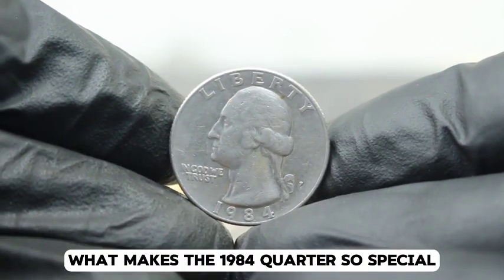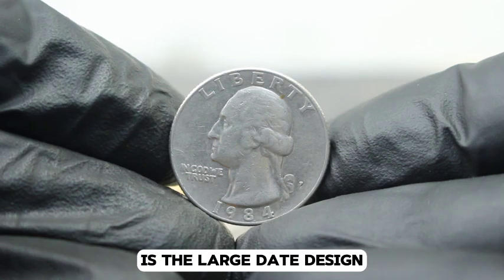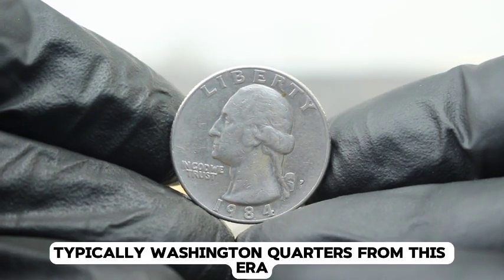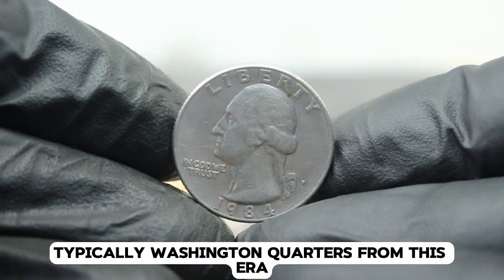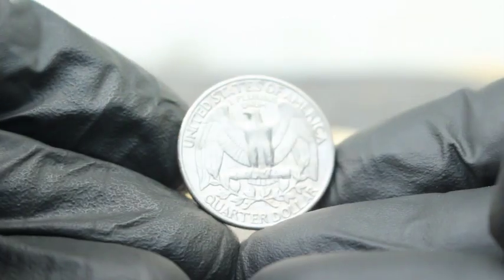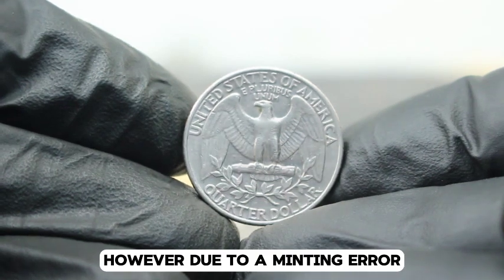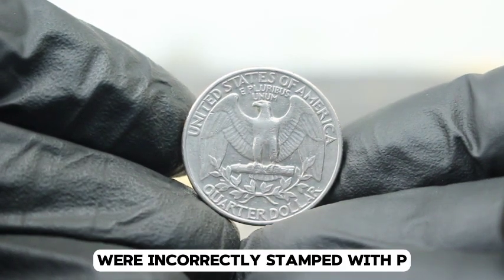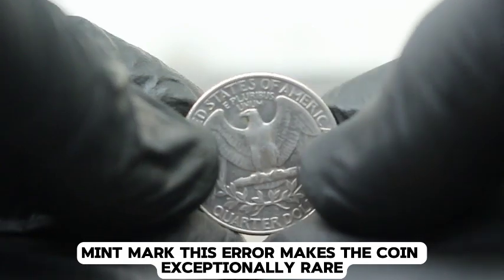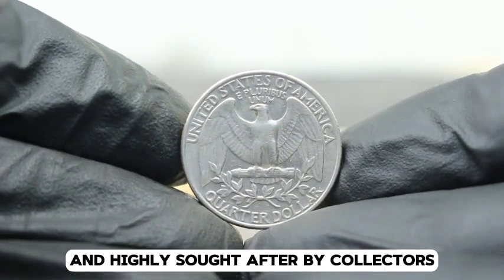What makes the 1984 quarter so special is the large date design combined with the P-era mint mark. Typically, Washington quarters from this era are minted at the Philadelphia Mint, which does not use a mint mark. However, due to a minting error, some coins from this year were incorrectly stamped with a P mint mark. This error makes the coin exceptionally rare and highly sought after by collectors.